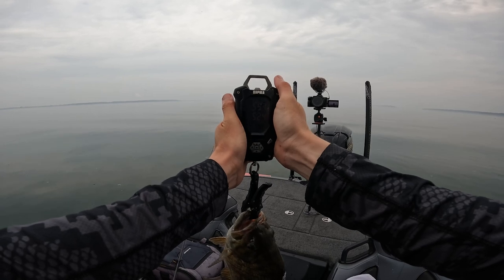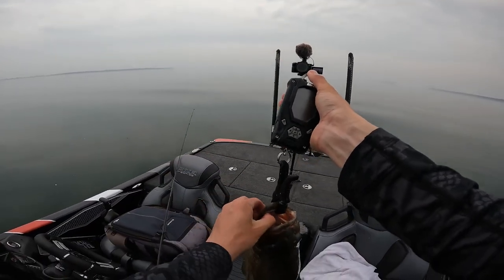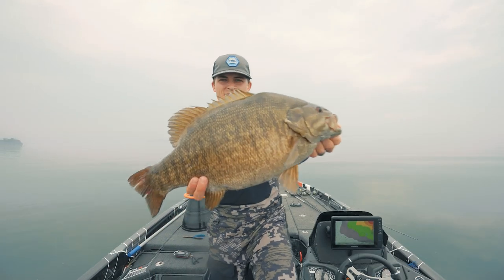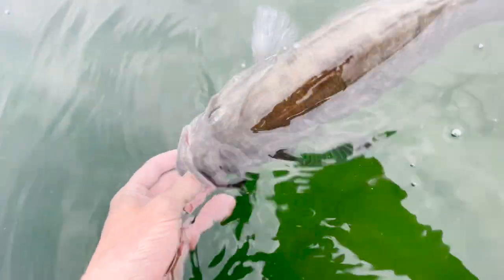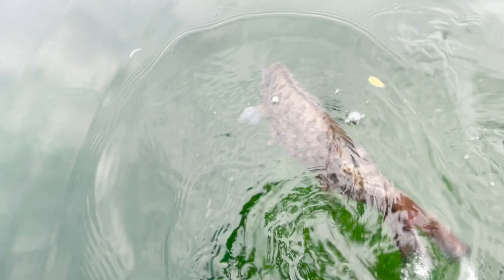Fish weighs 6.17. 6-pounder, baby. Let's go. It's actually my second 6-pounder of the day. I caught one earlier today at a different spot. Beautiful, beautiful fish. Thank you, big girl, for playing. Let you get your energy back a little bit. See ya.